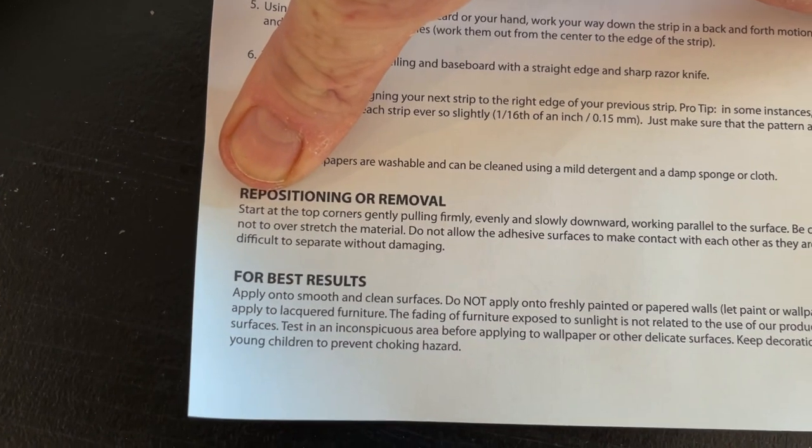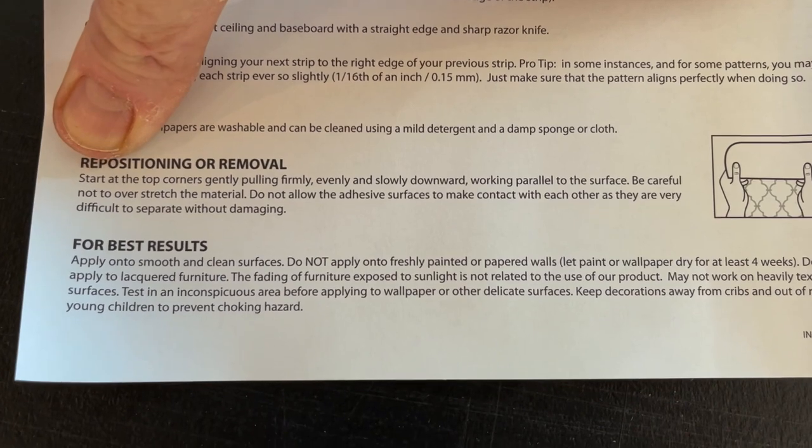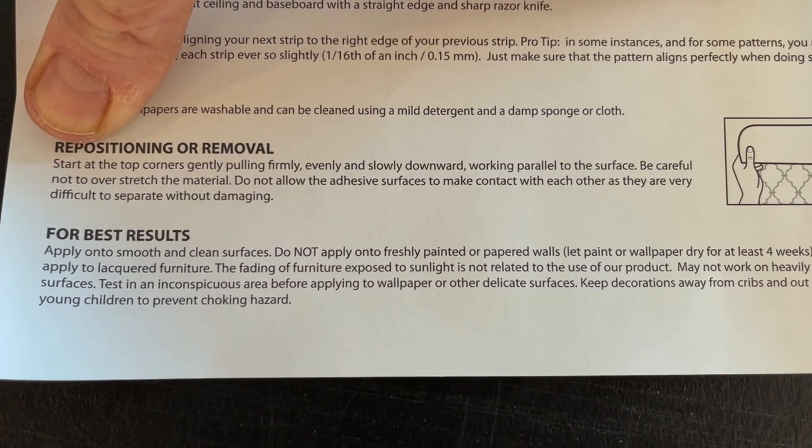Apply onto smooth and clean surface. Don't apply onto freshly painted and papered walls. Let the paint or wallpaper dry for at least 4 weeks.